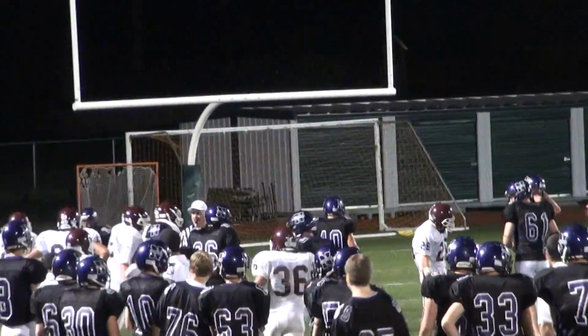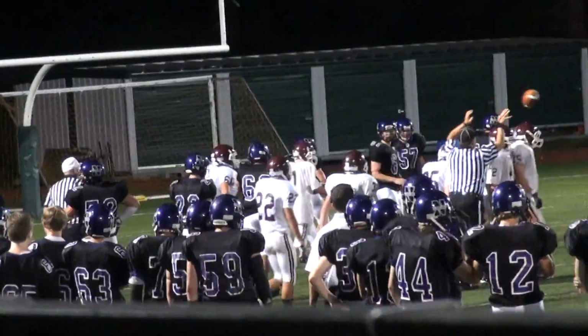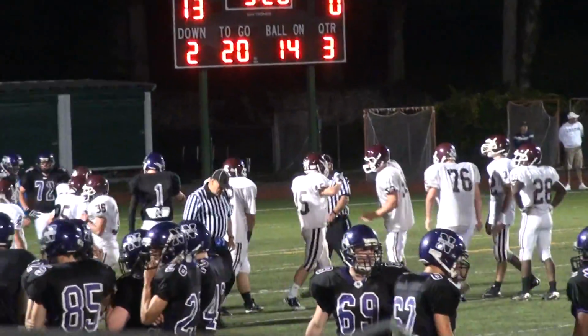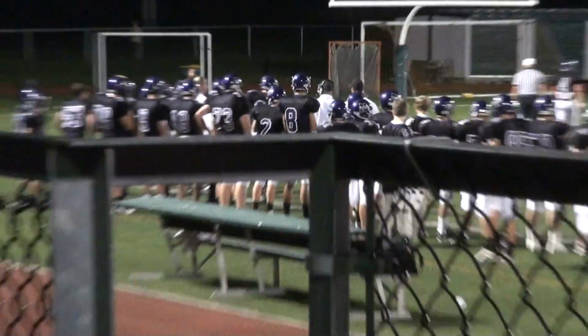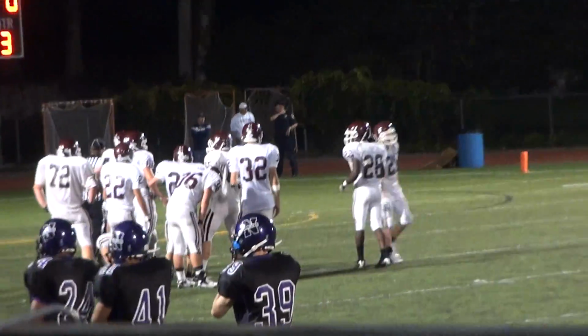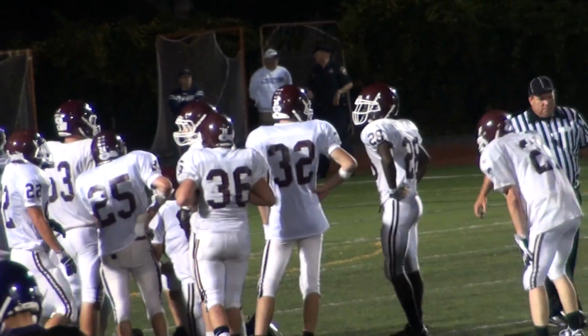Nick Jenkins on the carry. Tackled by Deneen. Takes it out to the 22. Gain of about 8. Going to be third down and 11 from the 22-yard line.